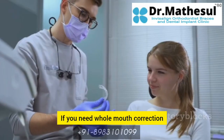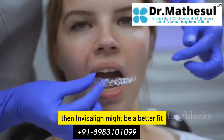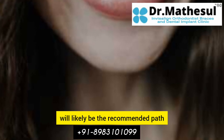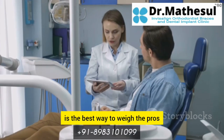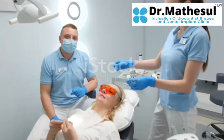If you need whole mouth correction or want the most discreet option possible, then Invisalign might be a better fit. If you have very complex orthodontic problems, then a powerful fixed system like Damon Braces will likely be the recommended path. A thorough consultation with your dentist is the best way to weigh the pros and cons of each and decide which treatment will give you the smile you've always wanted.